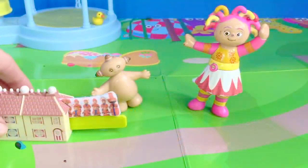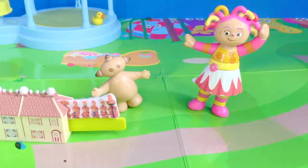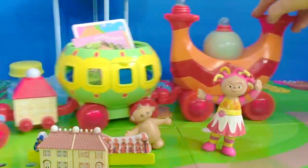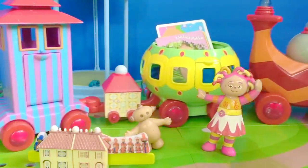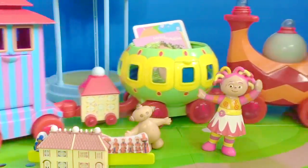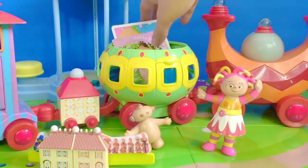The Pontipines come out of their house and say hello to Makka Pakka and Upsy Daisy. Me, me, me, me, me. Here comes the Ninky Nonk. It has a surprise for us today. Let's see what it is.